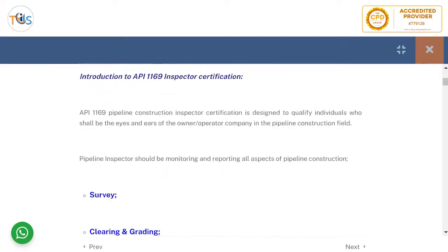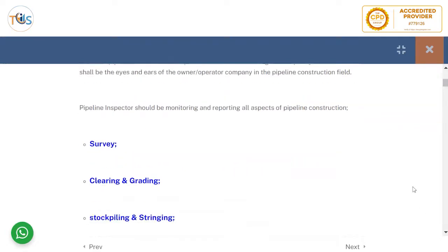Introduction to API 1169 Inspector Certification. API 1169 Pipeline Construction Inspector Certification is designed to qualify individuals who shall be the eyes and ears of the owner-operator company in the pipeline construction field. So you're representing the owner or operator. Pipeline inspector should be monitoring and reporting all aspects of a pipeline construction.